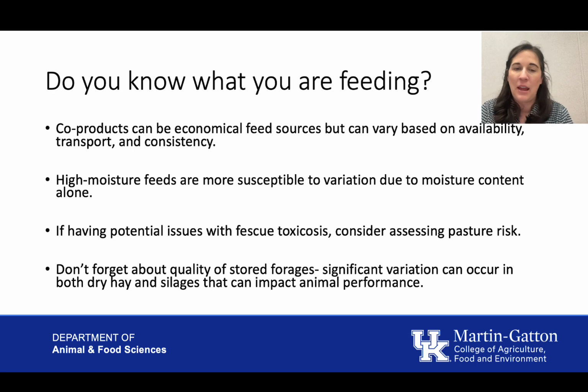So if that is something that you're interested in or believe that you've had some issues with fescue toxicosis, I know we've had several cases of fescue foot in the state of Kentucky over the last couple months with some of the winter weather conditions we had. That's certainly something that I encourage folks to consider.